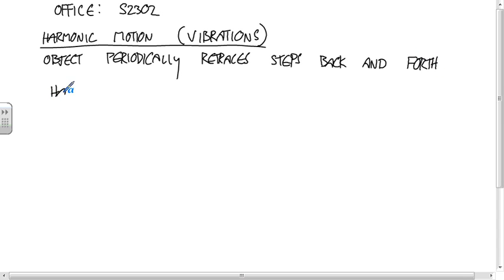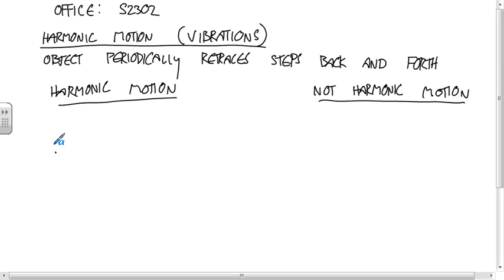So here's an example of harmonic motion and an example of a periodic motion of an object that isn't harmonic motion. So harmonic motion, the example that we're going to use the most is a spring connected to like a wall, connected to a mass that can move back and forth. And if you pull this mass to the right and let go of it, it'll move back and forth, going along the path in one direction and then along that same path in the opposite direction. Okay? So that's harmonic motion.